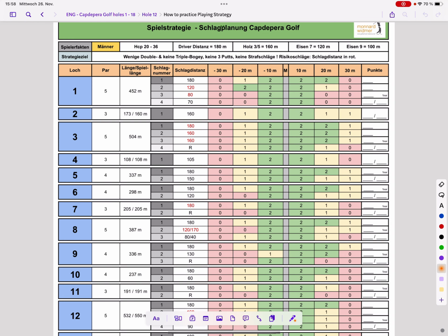So we do that with an Excel list like that. There's a lot of numbers on here. Just come with me, don't go searching all over. I'm going to explain to you, on top of that is the German version. So this is for men, handicap 20 to 36. They have a driver distance of about 180, wood 3 to wood 5 about 160, and the 7-iron is about 120 meter, and 9-iron about 100 meter.